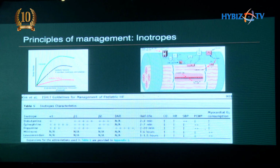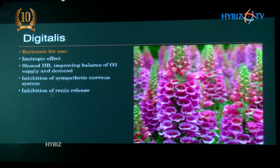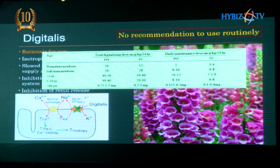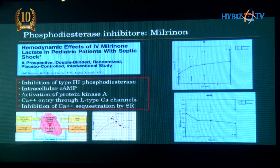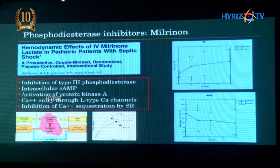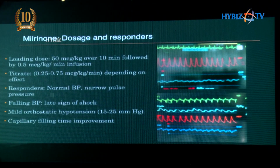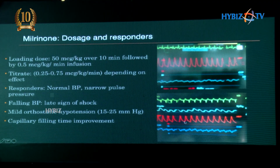Management using acute inotropes during the acute stage is very crucial, and we should decide what kind of management. Traditional digoxin, see, look at the beautiful flowers. Digoxin is no more recommended unless there is significant ventricular dysfunction. So we don't regularly use it, but it's an adjuvant therapy in most situations. Whereas phosphodiesterase inhibitors like milrinone, we use extensively now in the acute setting to commence vasodilator therapy. You can look at the arterial trace here, which is constricted and becomes dilated after a few hours of milrinone therapy. But we should be very careful in choosing the patient. When there is hypotension already, it may sometimes be dangerous.